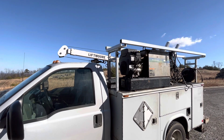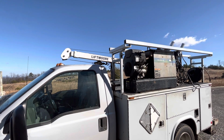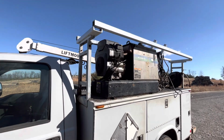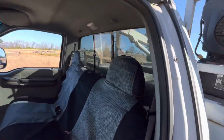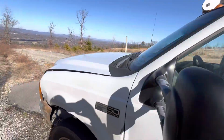The problem is a lot of them have PC boards in them. Some of those machines have problems, and if it fails, you're kind of SOL'd. Under the hood, I'll show you real fast, but it's really nothing special. So, walk around here and show you.